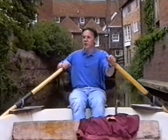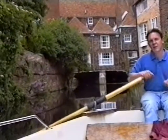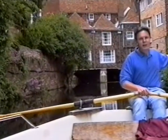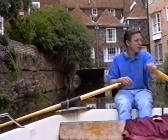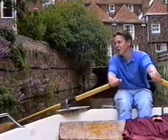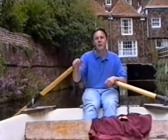Now, as we approach the East Bridge Hospital, you can see that there are actually 2 channels to the river. There's another channel over on my left-hand side. It flows underneath the building, then the bridge, and forms the entrance to a mill race, where the wheels would have been that powered the King's Mill. I'll show you the site of the King's Mill in a moment.